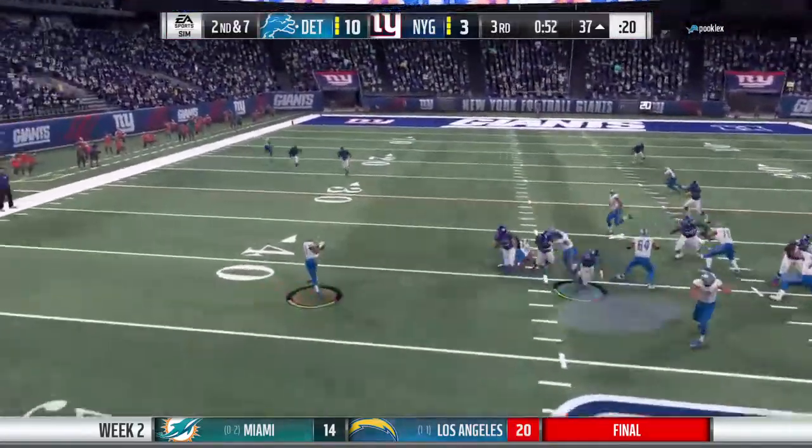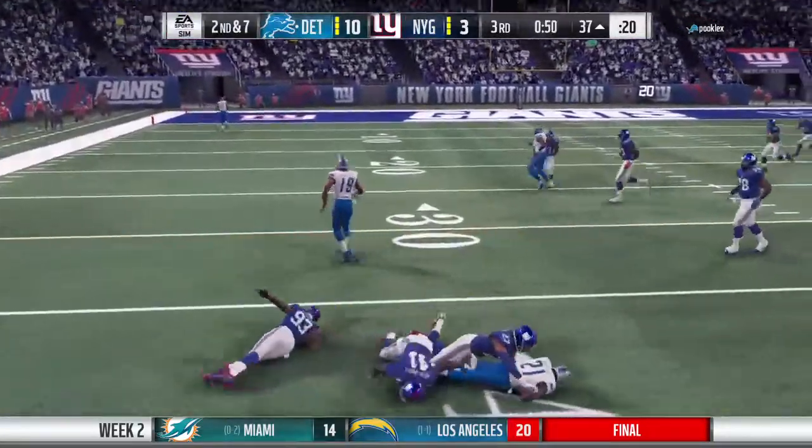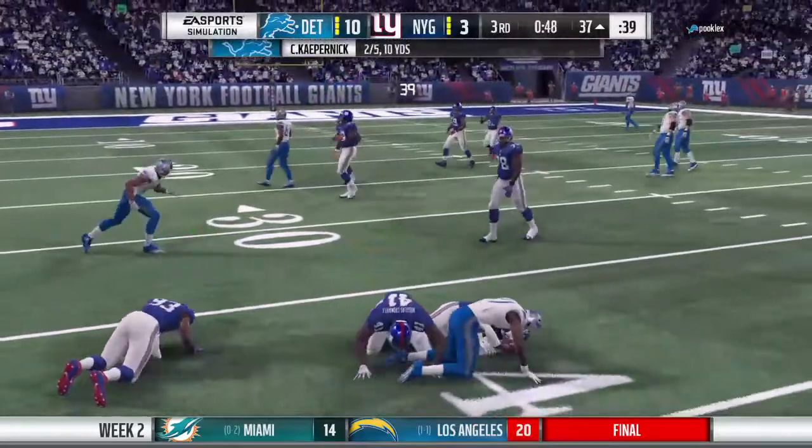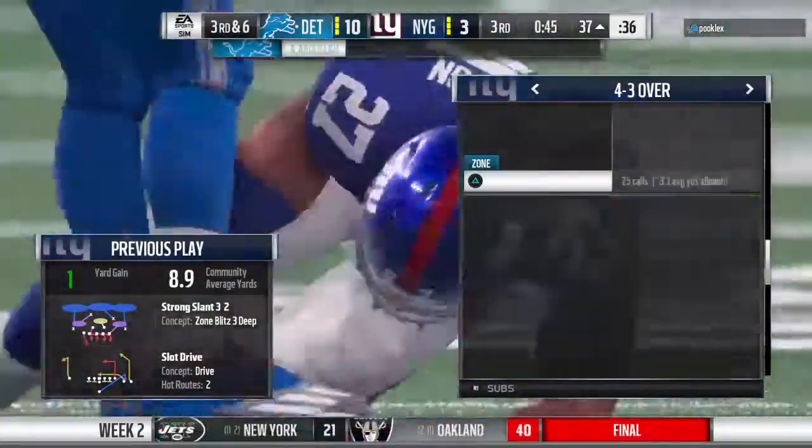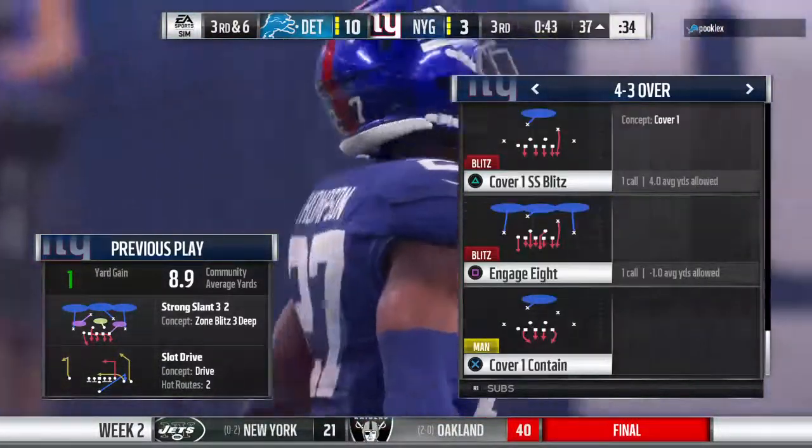On 2nd down, here's Kaepernick. He's going to leave this for his running back. It's complete. And he'll get it down on the play to the 37. They'll give him a yard on the play. And just like that, it's 3rd down.